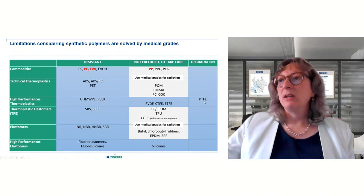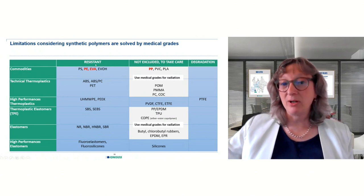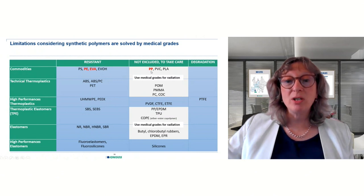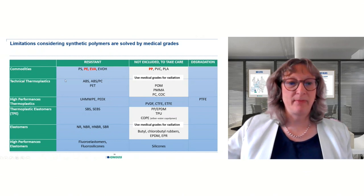polytetrafluoroethylene. Here in red, you can find the plastic specialties of Repsol: polyethylene and ethylene vinyl acetate. And here, polypropylene, PP. And only PP is susceptible to create concern.